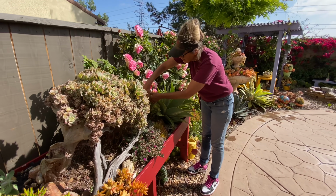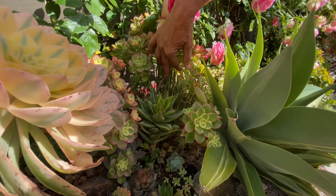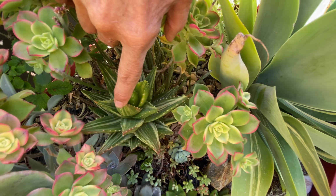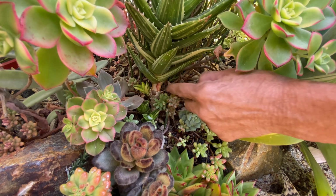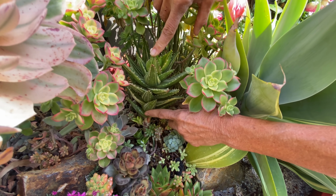I've got this variegated aloe in here. How cool is that? Isn't that neat? I don't even know where I got that at this point. But see, under here, it's got a couple pups that are also variegated. Ooh, look at that one. So this needs to be pulled front and center a little more.